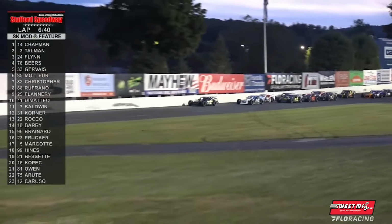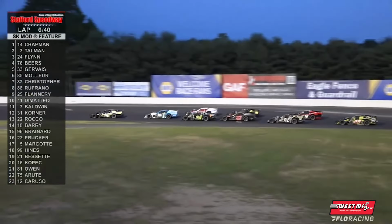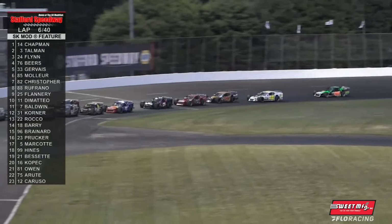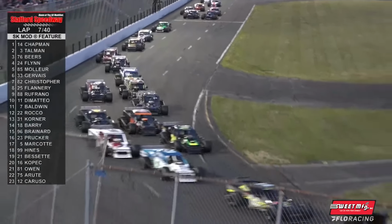Talman in 2nd. Beers has pressure on the inside from Mikey Flynn to battle for 3rd, while Jarvis and Moeller battle for 5th. No question there. It is a good battle. 3rd on back, it is literally a line of heavy hitters.